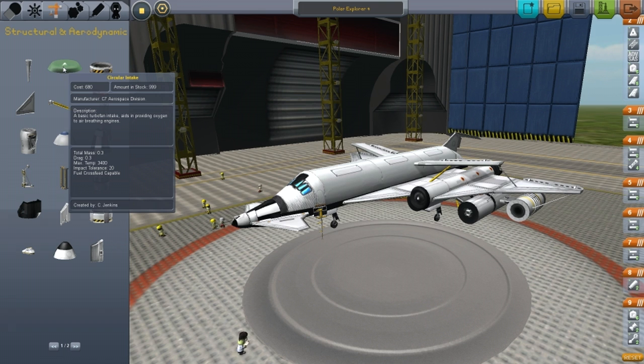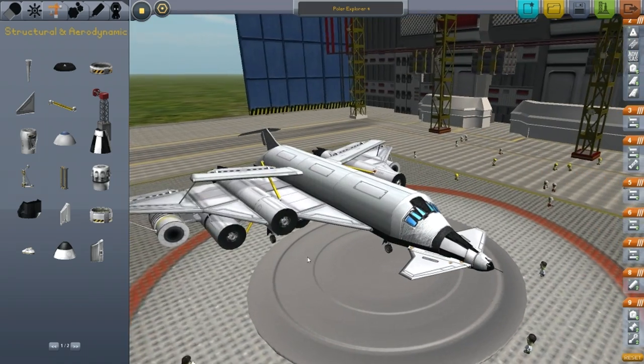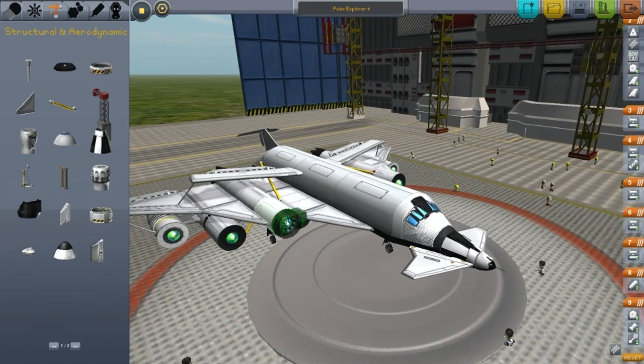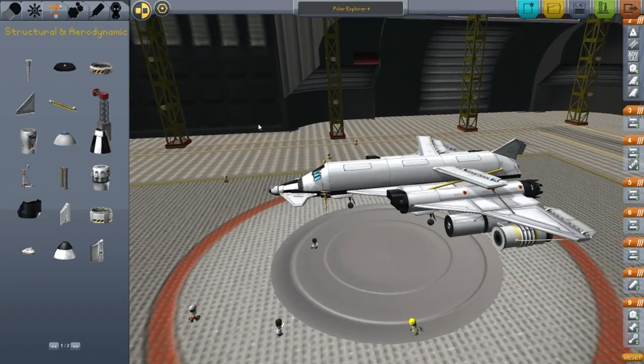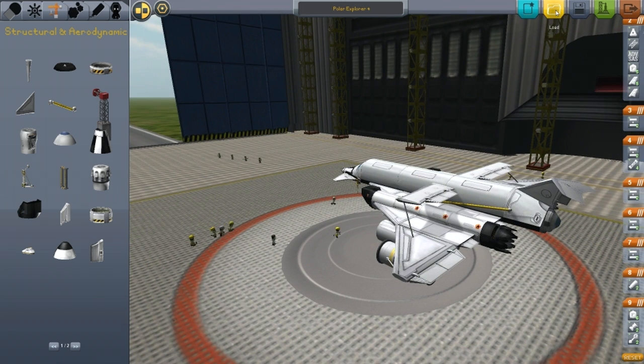Even though they have the same mass and drag. You know what, let's replace those just to see what happens. I don't think it's going to give us any sort of advantage, but there they are, just for testing purposes. We have the Polar Explorer 4. Let's save and let's head to the runway.